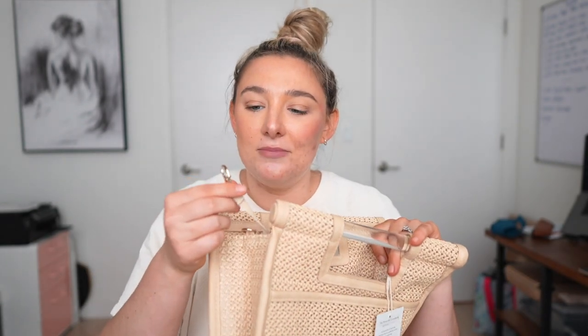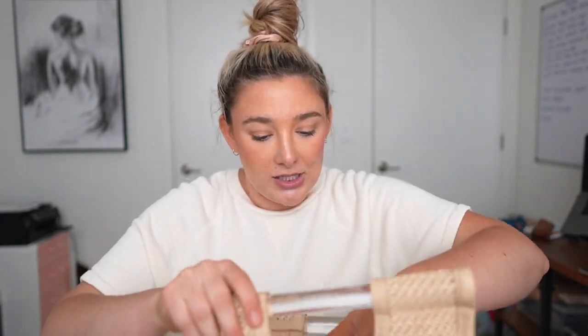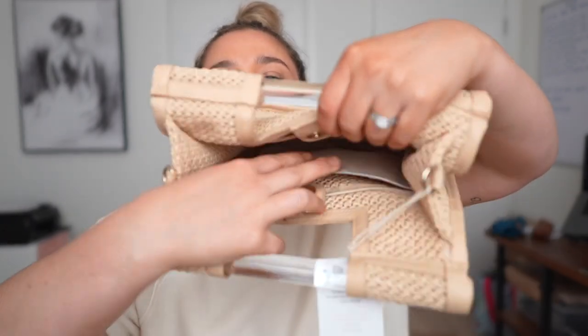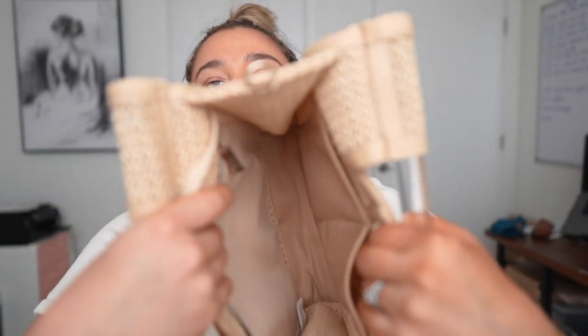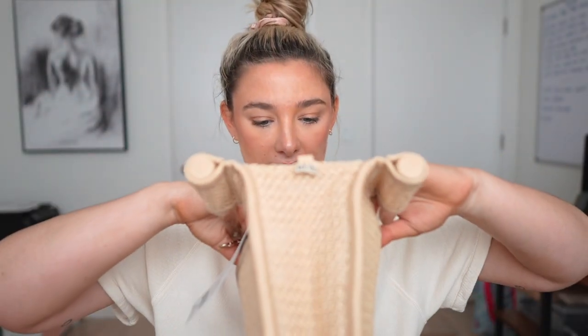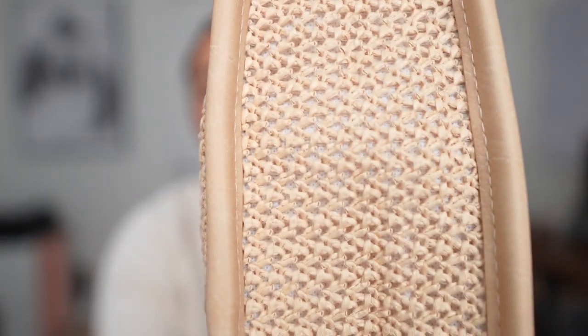And then inside, you have the key ring, which I think comes standard in every Beis bag, and it's just so handy. Then you have a large zippered pocket and two smaller pockets. Oh, and the very bottom is lined with material, so you're not resting on this straw material. However, the sides are not lined, so you are gonna be brushing up against that. But I wouldn't think there's any worry. It does have a white interior lining you can kind of see behind the straw, so you don't have to worry about anything falling out.